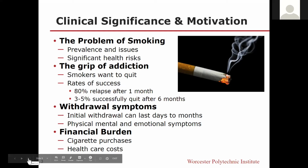Despite the increase in the prevalence of smoking, a CDC study found that 70% of American smokers want to quit. However, quitting has proven incredibly difficult, as only 3 to 5% of people are able to successfully quit without assistance after 6 months. This disparity in the desire to quit and successful quitting can be owed in part to withdrawal symptoms. People that attempt to quit smoking experience physical and mental symptoms of withdrawal, which can include headaches, cravings, depression, and more. Additionally, smoking and its effects are a significant financial burden.